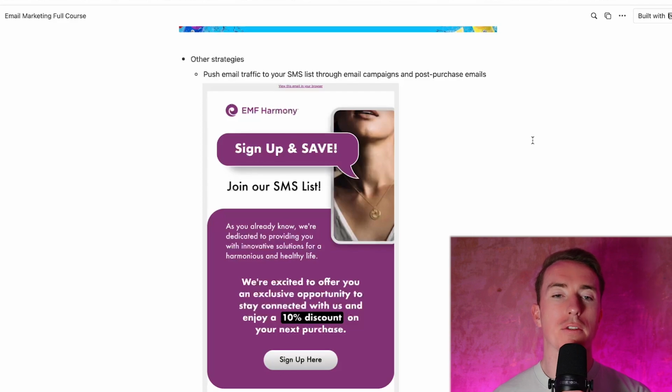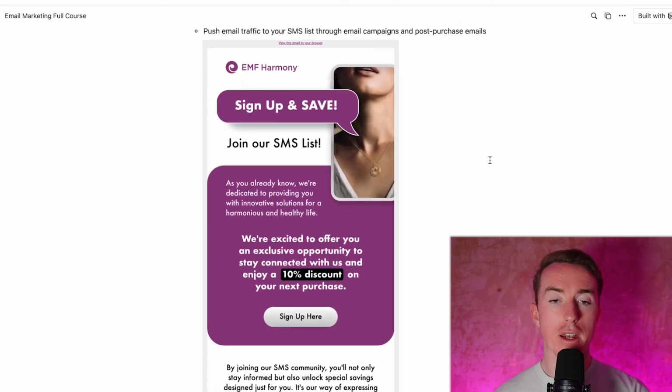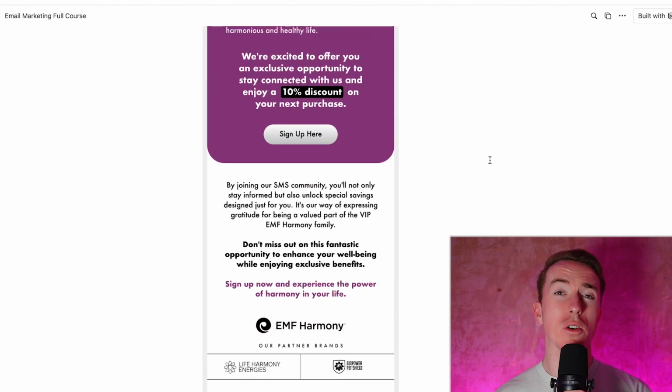There are also some other strategies, our favorite of which is pushing email traffic over to the SMS list. You can make a fairly strong assumption that if people like getting your emails, they would probably like getting your texts as well. These are super high intent people, want to give them something. So you can see here, pushing people over to the SMS list from the email side of things, really strong. And if you can grow your SMS list consistently month on month, that's going to massively help you when it comes to crunch periods like Black Friday and sales, because you're going to have so many people who will definitely see your communication in that time period.